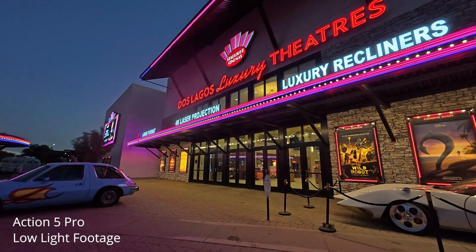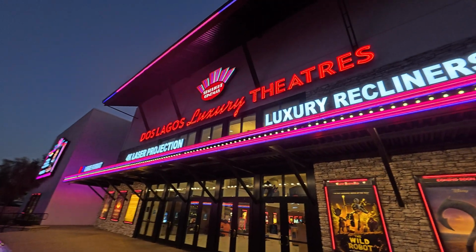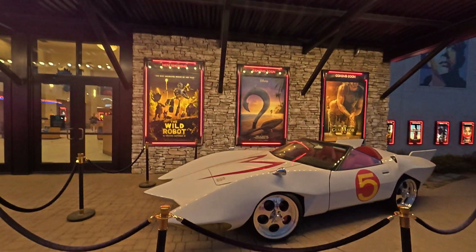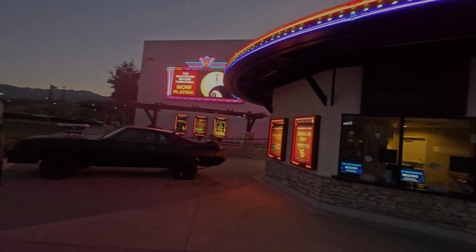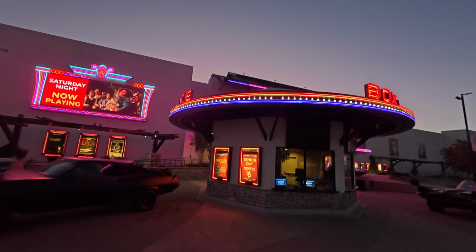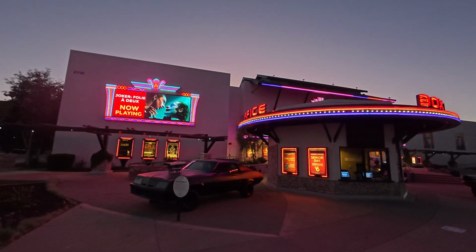Now, DJI has a mode called Super Night Mode that aims to dramatically improve the quality at night, and what you're seeing on the screen right now is not that. This is just the Action 5 Pro on all automatic settings at 4K 60 frames per second, and I must say, it looks pretty good. At this point, it's well after sunset, but not completely dark yet.